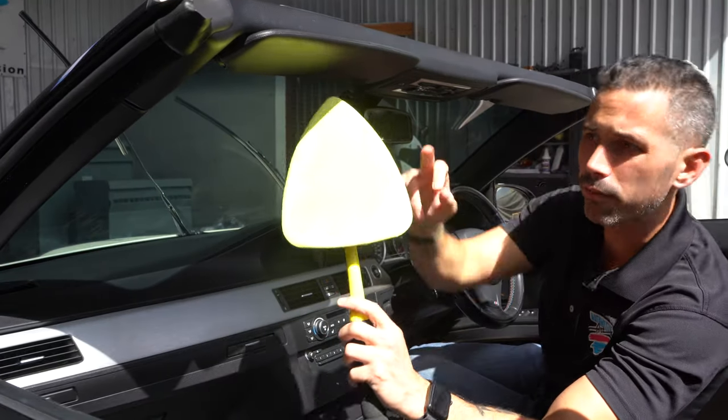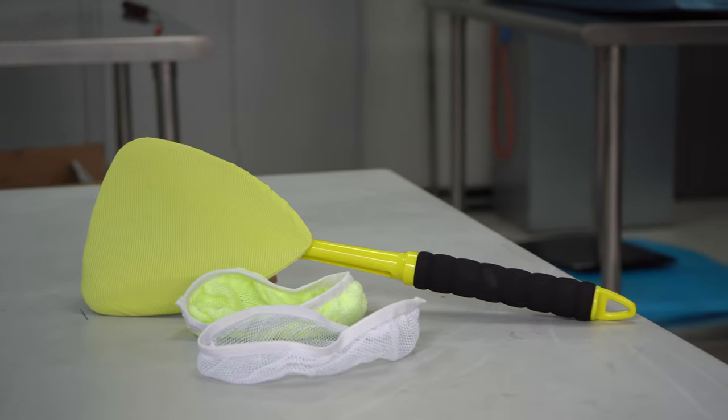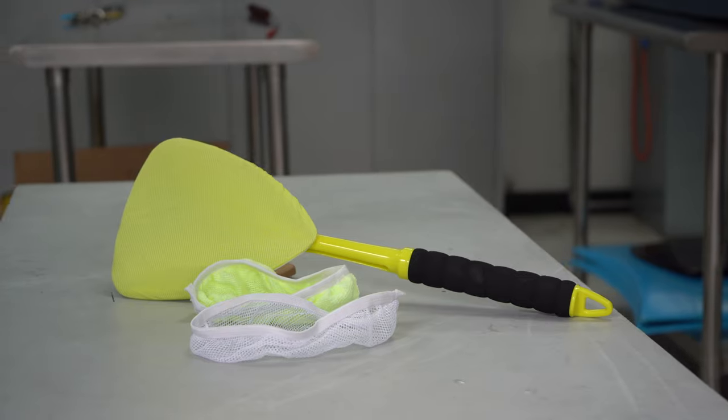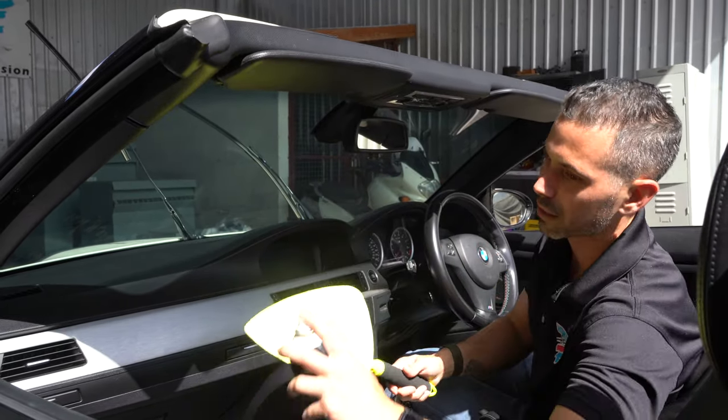This tool comes with three different attachments. I have the specific tighter glass cleaning one on. It comes with a microfiber wrap and then a netted one that's for scrubbing, which you'll probably never ever use. This is going to be the one you're going to use most of the time. So let's get the driver's side clean.